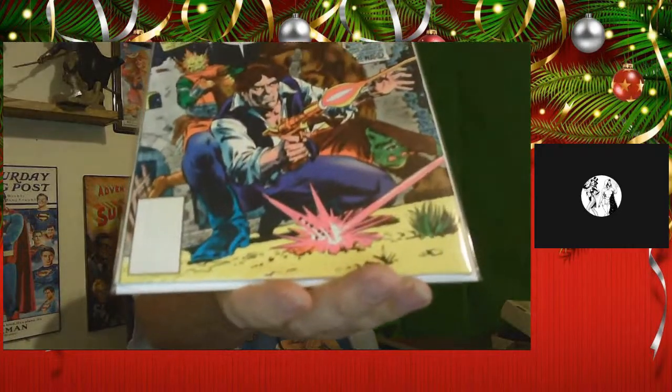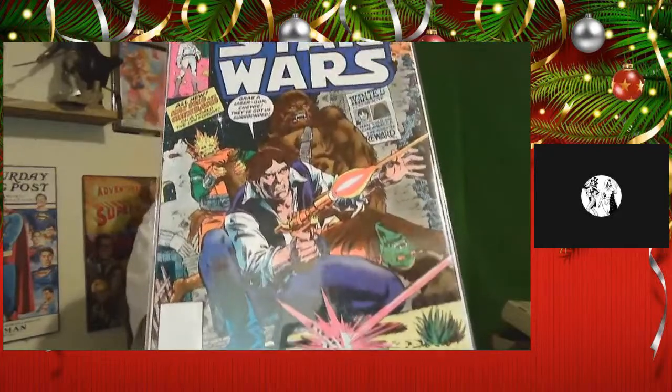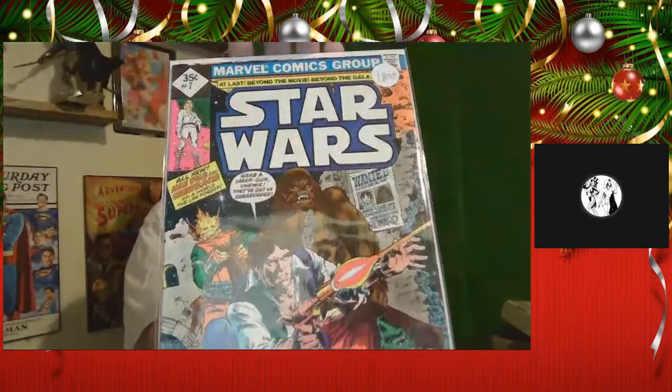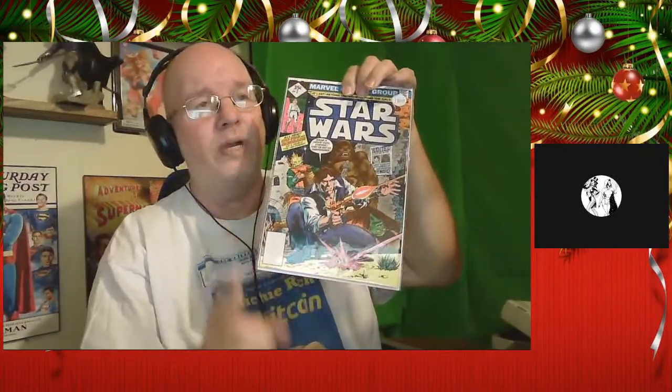But what I'm holding in my hands right now is Star Wars number 7. Do you know what the significance of this is without looking it up? Let's see. Not off the top of my head. It's not the Blue Jackrabbit. So nope. This is, in fact, the very first original Star Wars story in comic book form. And I think that should put this a little bit higher than 10 or 20 bucks. Just saying, don't you think?